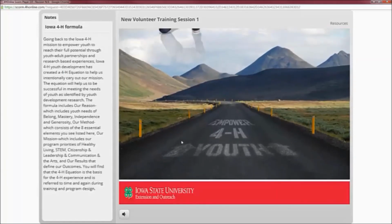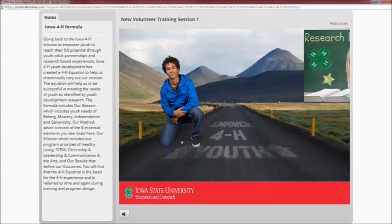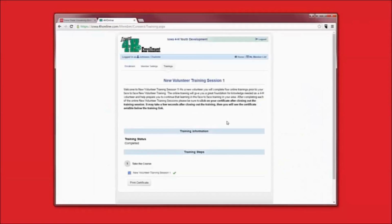And again, some of the slides are just more visually appealing and some of them have a lot of interaction. So now I wanted just to show you an example of what it looks like when they complete their volunteer training session. So Charlotte has completed new volunteer training session 1. So she's able to actually click down here and she's able to print her certificate. So she's able to pull that up.